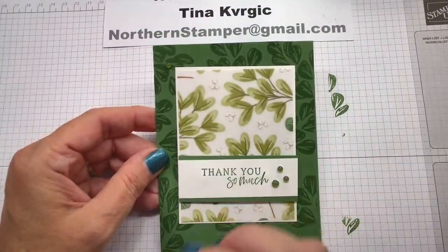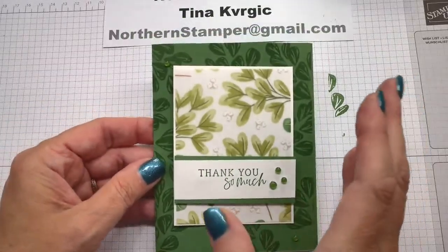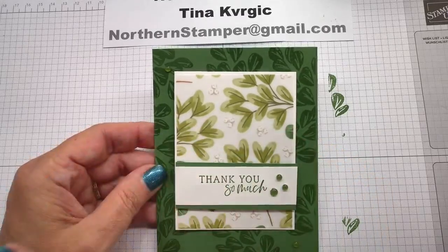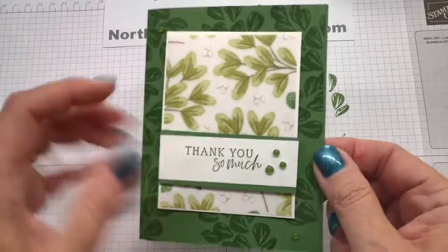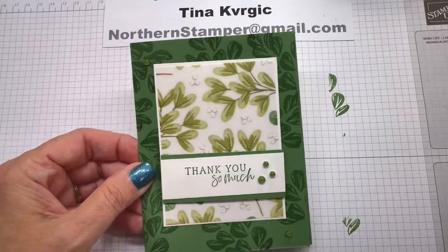You can do this with any designer series paper. Just find a stamp set that matches your designer series paper. Stamp the card, add a little bit of the DSP and a sentiment, and post it here below. I'd love to see it.